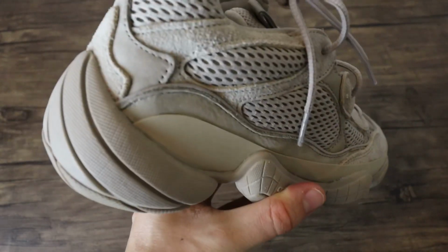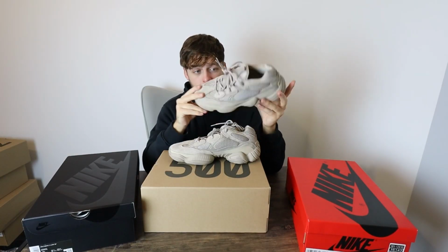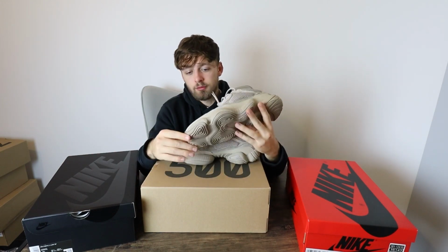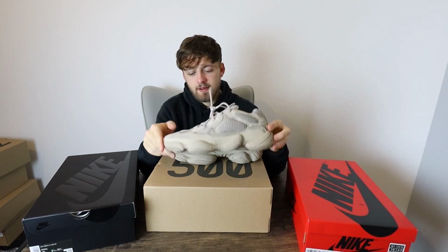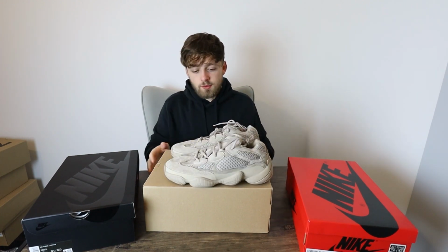I actually expected them to be more like the original pair, but I'm very happy with this colorway, and I'm going on holiday soon, and these will be what I will be wearing pretty much every day on holiday. Really a big fan of this, and it's something that you can just beat up. That's what this 500 is for. It's just a daily wear that you don't really have to take care of, in my opinion. So big fan of these, and if you don't have a 500, these are really cheap and something you could probably go for. So this one is something I'm very happy about indeed.